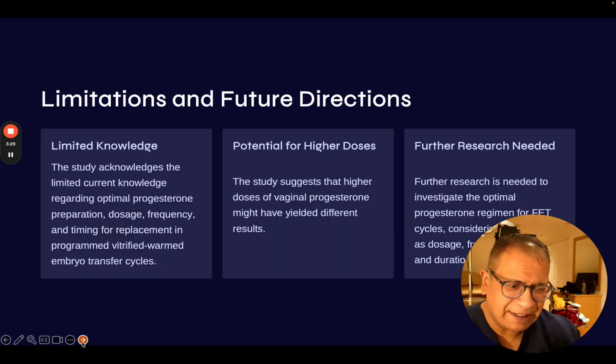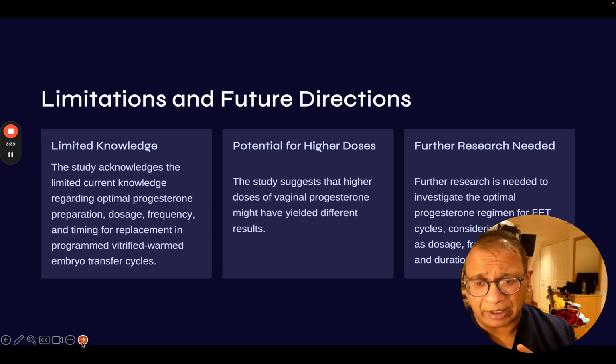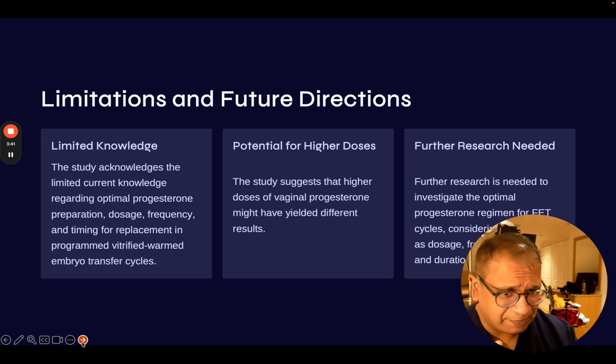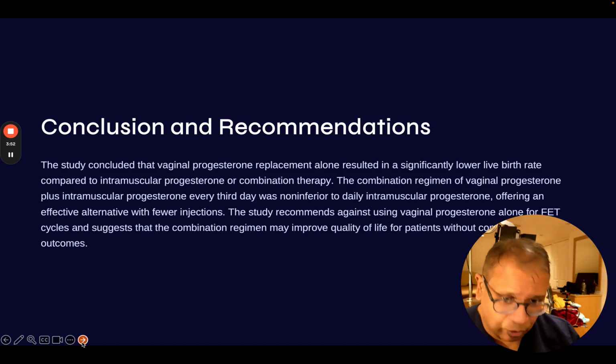So what is the limitation of this study? At the end, we have limited knowledge regarding optimal progesterone levels, preparation, dosage, frequency, and the timing of replacement. If higher doses of vaginal progesterone, 400 milligram twice a day, were given, probably we may have got different results, but we don't know about it.